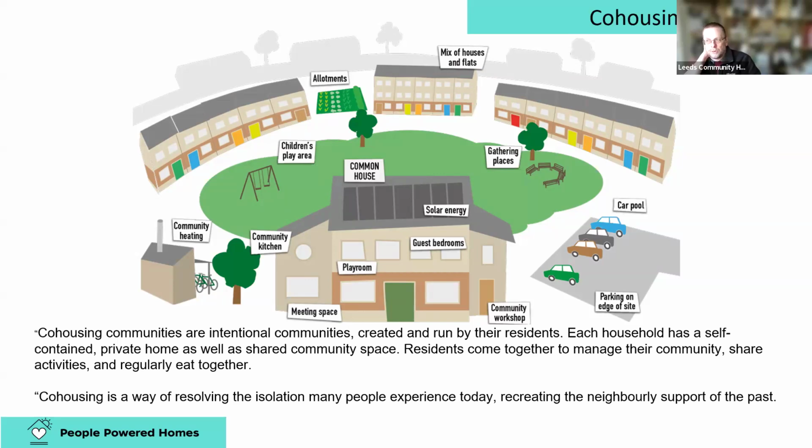There also tends to be a principle of sharing facilities. So often in a co-housing community people will share a laundry rather than everybody necessarily having their own individual washing machine, for instance. And certainly you wouldn't have 30 individual lawnmowers on a 30 home scheme. You might have half a dozen and everybody would share them. So it's the idea of sharing for the benefit of the community. They're run by their residents, and they don't have to be new build. They could be done within existing properties as well. But most of the examples that we've been involved with are new build.